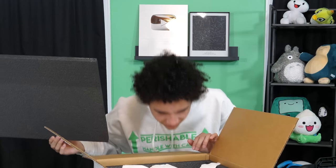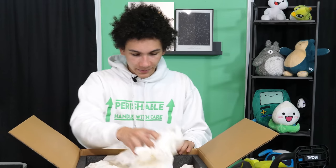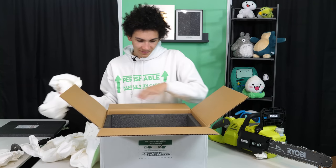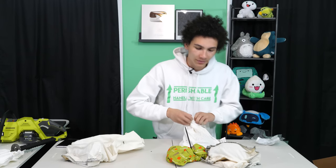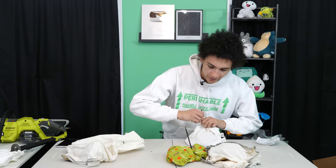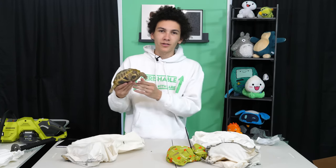Ooh. Oh, I know why it smells like that. I recognize that smell from a certain little tortoise species. 1, 2, 3, 4. So two of these are packed in pillowcases because there's only two bags. I did send additional bags, but they were in a different box and I guess they didn't arrive on time. And it's a bunch of Russian tortoises.